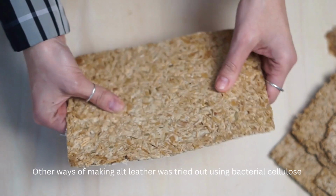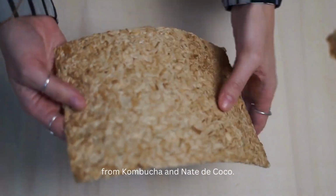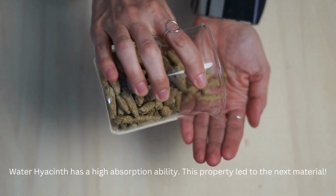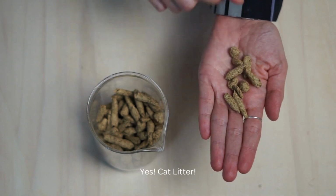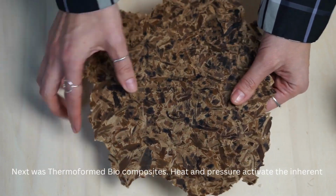Other ways of making alternate leather were tried out using bacterial cellulose from kombucha and nata de coco. Next, hard materials were made using pine and dammar resins. Water hyacinth has a high absorption ability. This property led to the next material. Yes, cat litter. Next was thermoformed biocomposites.